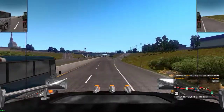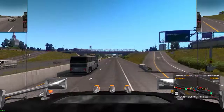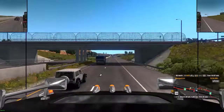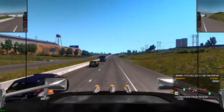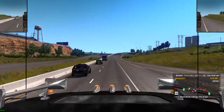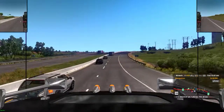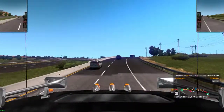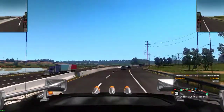Bus went by. There's a big tower over there, which may be typical for Winnipeg. They do add a bit of reality. Not sure what that was. We're out of Winnipeg.